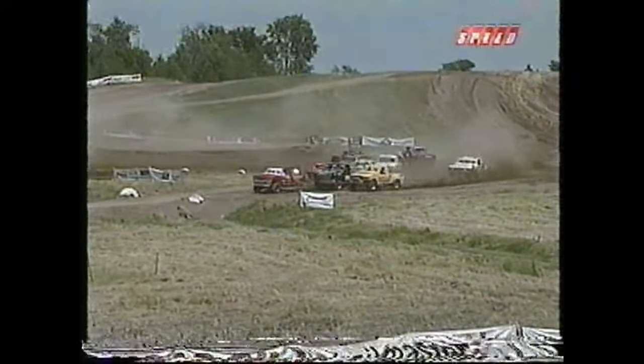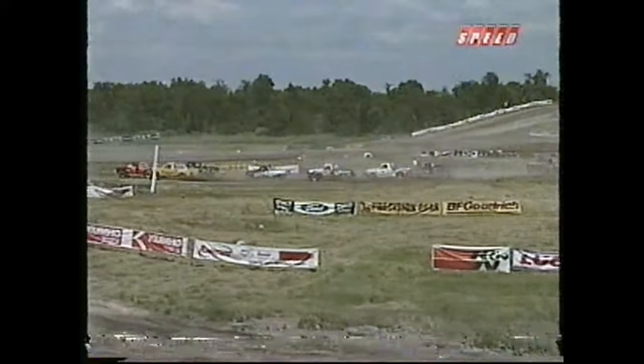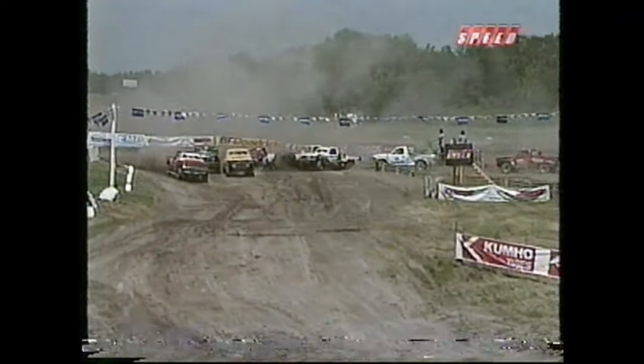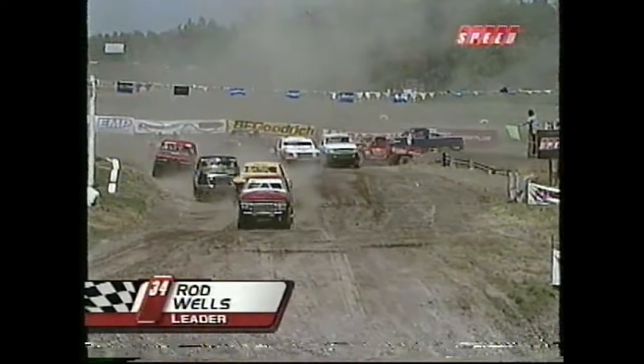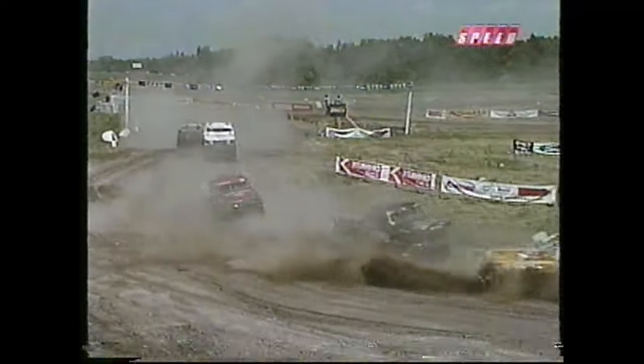Boy, Steele getting a lot of input from the spotters, and he was able to do a little bit with it, but not a lot. He's about second to last. He's got a lot of work cut out for him, but Rod Wells is in the lead with Hook in second place. Boy, Wells has been a force in the last couple of rounds, particularly in the early going.